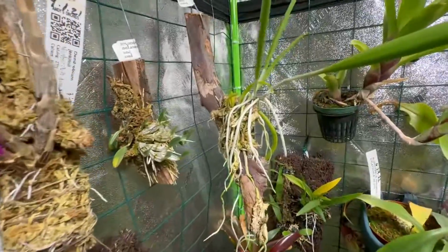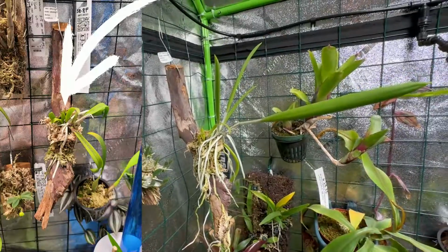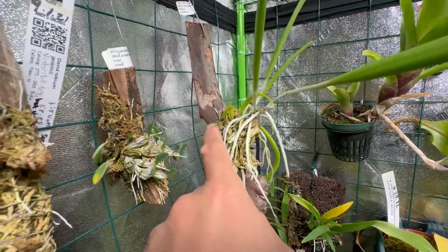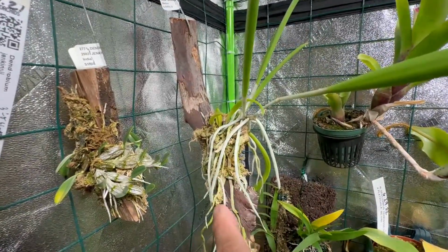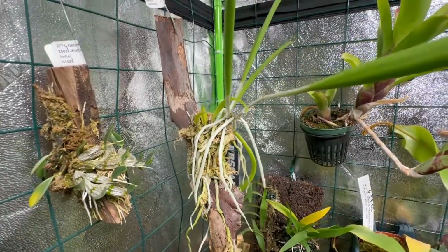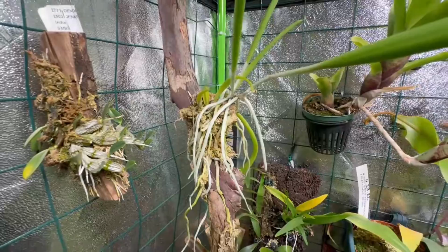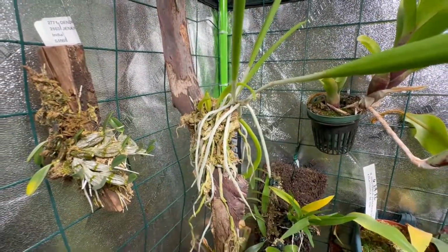And so look at the growth here. I will show you a picture of when I received it, but definitely compared to that, there's a lot of growth. I even placed some long fiber sphagnum moss in between the roots, which eventually was grown in by the roots itself, and I'll be adding more. That's what I've been doing with the orchids. I'm not using like a line. If I can avoid it, I don't use the fishing line. If there's a way to stick moss in there, that's what I do.